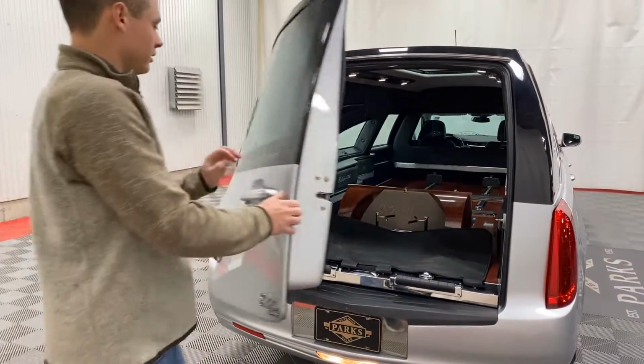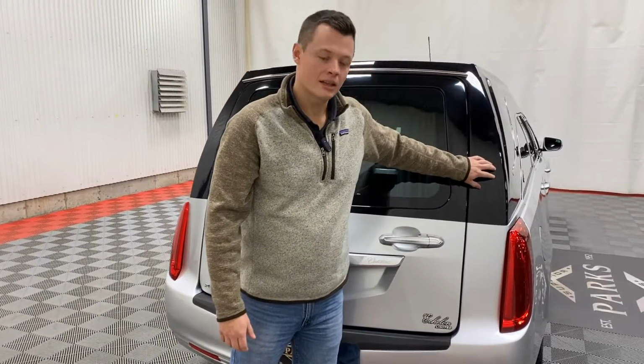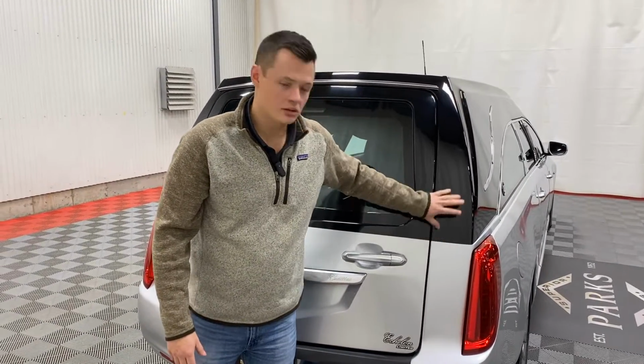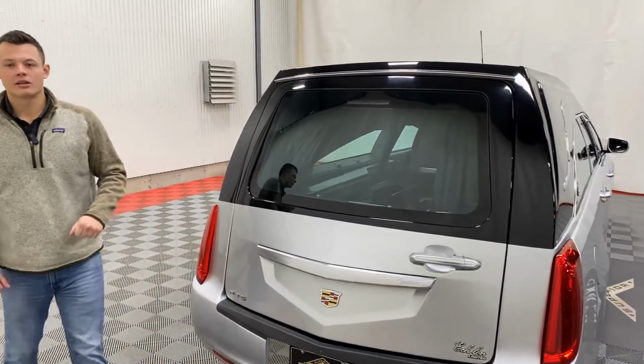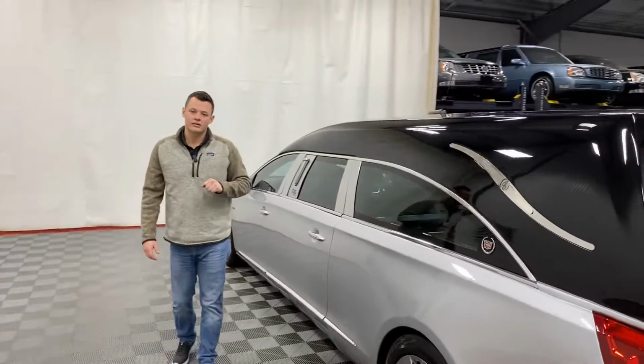Closing this here. As the rear loader, as you can see, that two-tone. So this is still a painted top and a painted bottom. So they just did a nice transition here, kind of make it look like a traditional vinyl top on the Echelon, which never has a vinyl top on top of it.